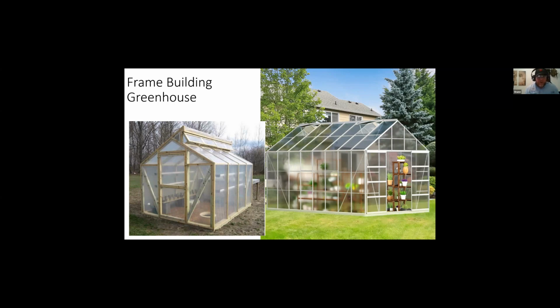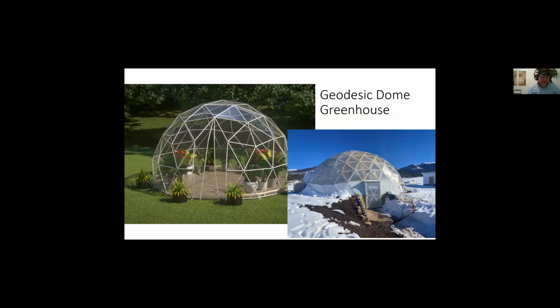Okay, so geodesic dome. The one on the right, again, is kind of a rendering. That's the optimal view that people think that they want in their backyard. That's the one on the left. The one on the right is my neighbor's. And I have another neighbor who designed it and helped build it into this neighbor's yard. And it's a beautiful greenhouse and it's really cool.